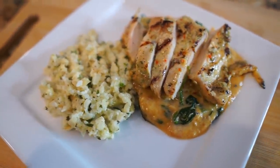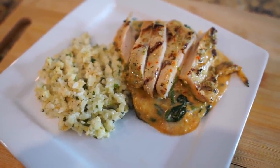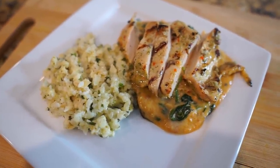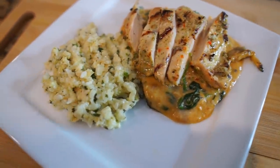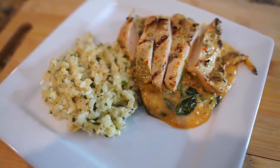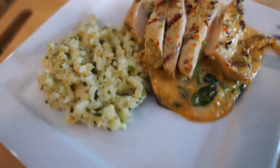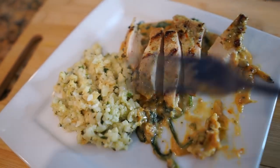Hey guys, so here is our finished dinner. Again, this is the keto Monterey chicken with spinach, Alfredo, and cauliflower. Let's go ahead and give it a taste test because it is looking really good. And this sauce underneath here is nice and thick, a good sauce. I didn't know if it was gonna be watery or what, but it looks really good and creamy. So this is what it's looking like. Let's go ahead and taste it.